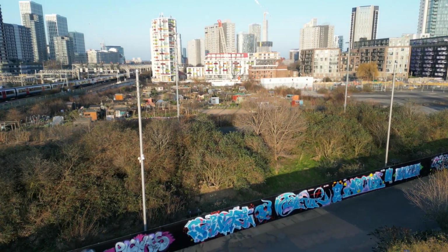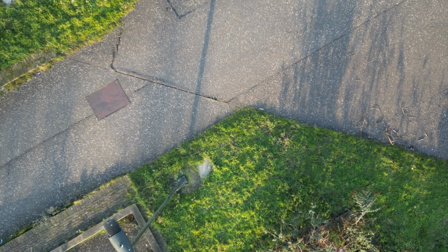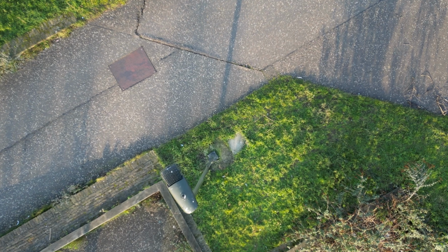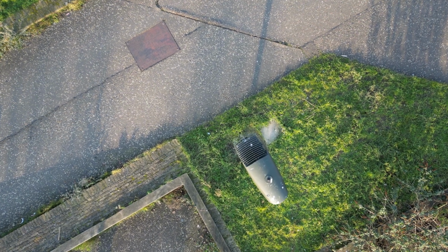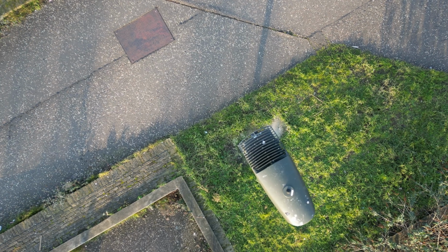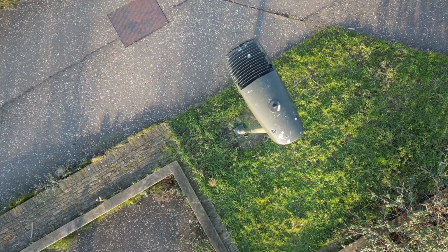Let's land on this lamp. Obviously we're not going to land on it, but we're going to see what it's like to nearly land on it. If I hit this, I'm cooked. That's what's on top of the lamppost. No one ever gets a view like this of this lamppost. This lamppost has never seen the light of day.